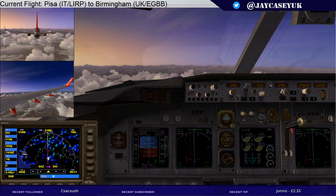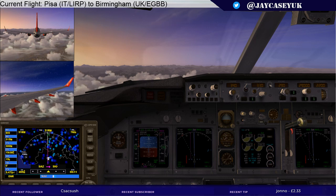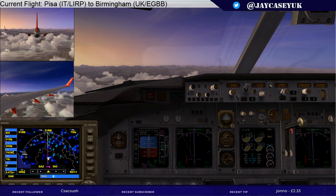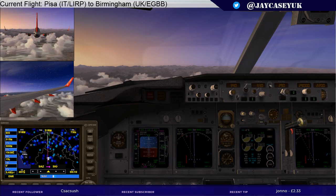Looking at arrival into Birmingham, if we carry on with this sort of rate, around about 10 to 9 UK time, 10 to 10 CET, or 10 to 4 if you're in North America. The weather conditions and the time conditions in the simulator are linked to my computer's time, so the sun is actually setting outside now. So the conditions you're seeing in the flight are the real conditions outside right now.